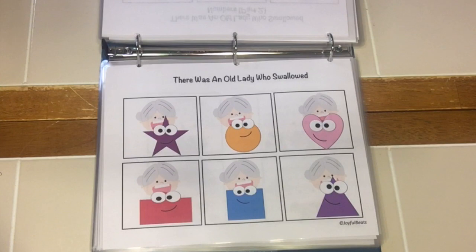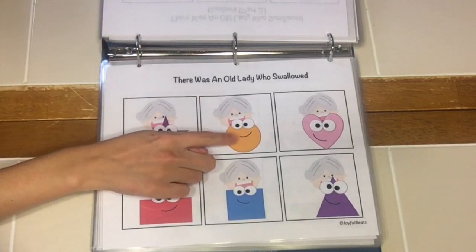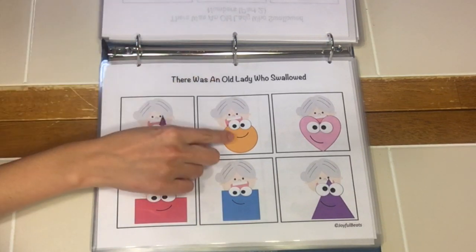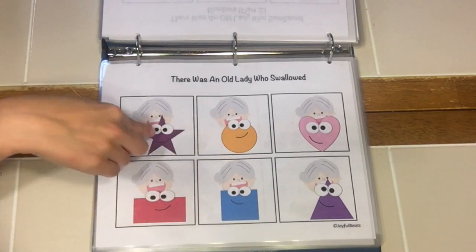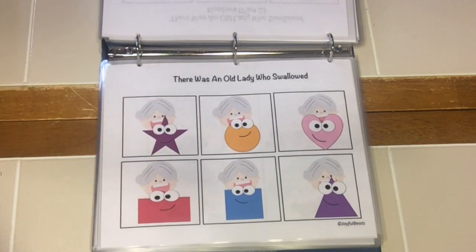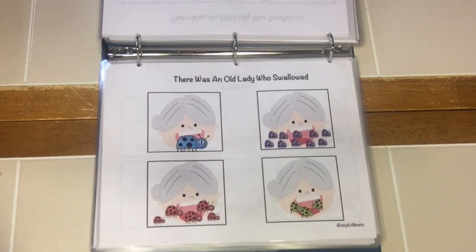There was an old lady who swallowed a circle. Where's the circle? Circle. I don't know why she swallowed the circle. She swallowed the circle to swallow the star. I don't know why she swallowed the star. Perhaps she'll die.